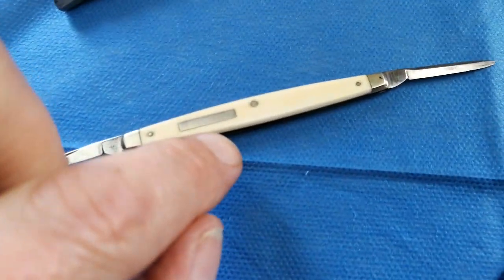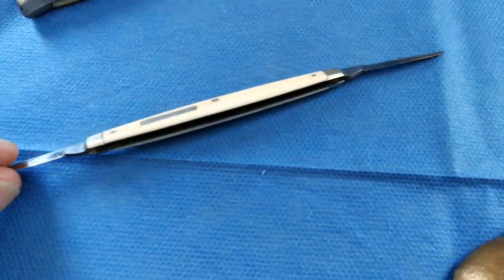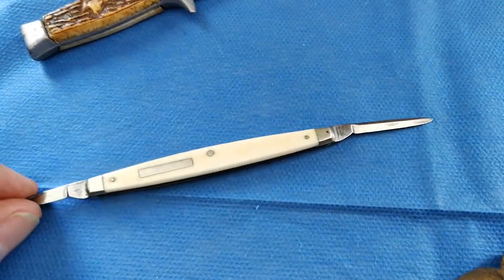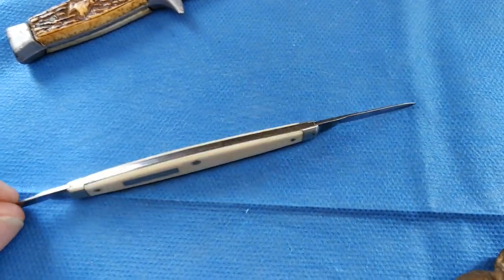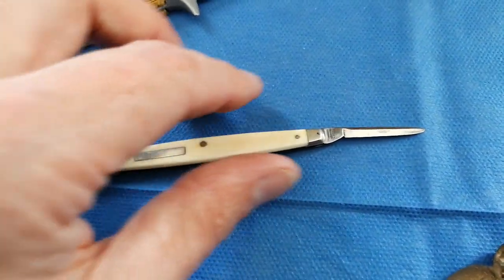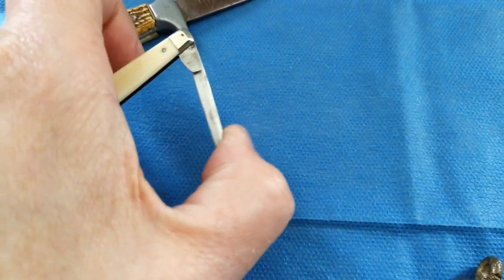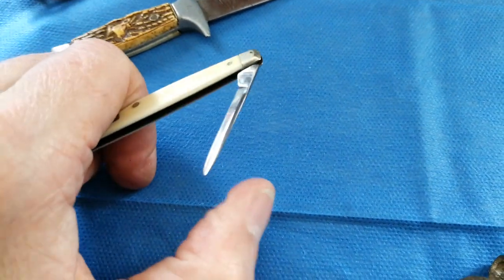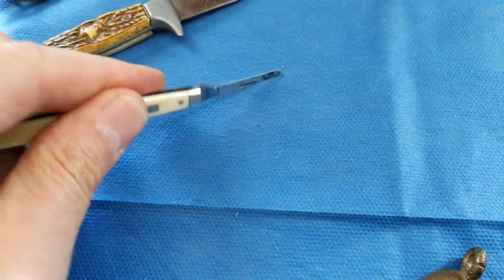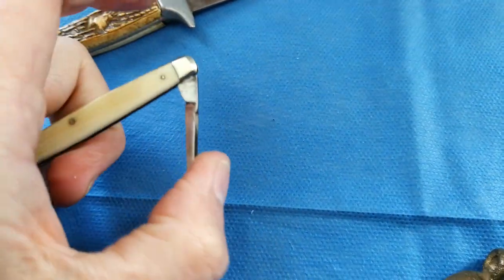A rectangle vacant cartouche is this bit, often inscribed with the owner's name or initials. This one dates to about 1860. The scales, as you would call them, ivory. It's steel. It's made in Sheffield. It has a half stop, and then it has that little snap, which is good condition. Half stop.